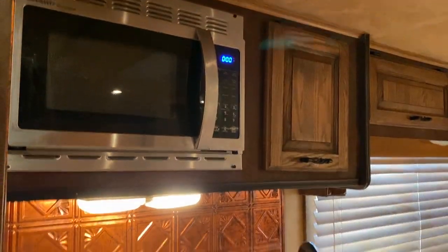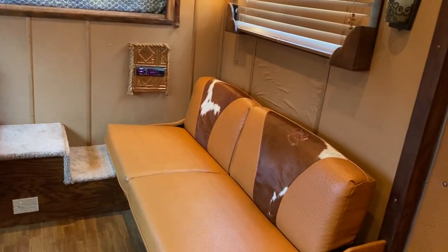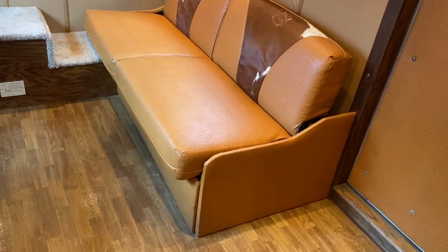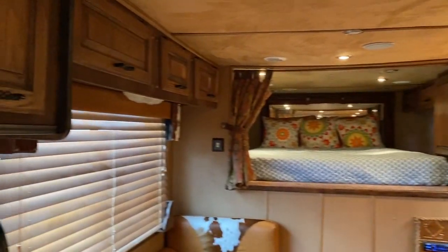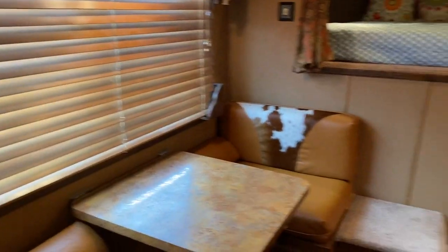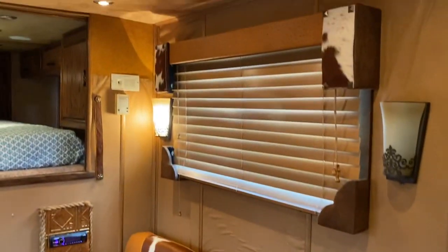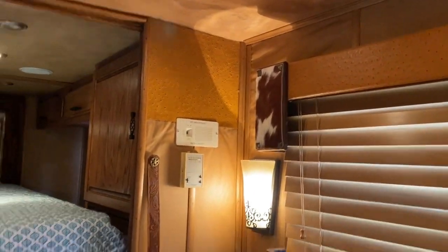It's got a microwave. It is a full living quarters. Everything functions. So it has a dinette and it has a jackknife couch. So it does have 2 sleeping spaces plus the bed up in the nose. You'll see that they've used blinds kind of like in a home. They've done a little decor with some cowhide, and you've got little cowhide on the couch.